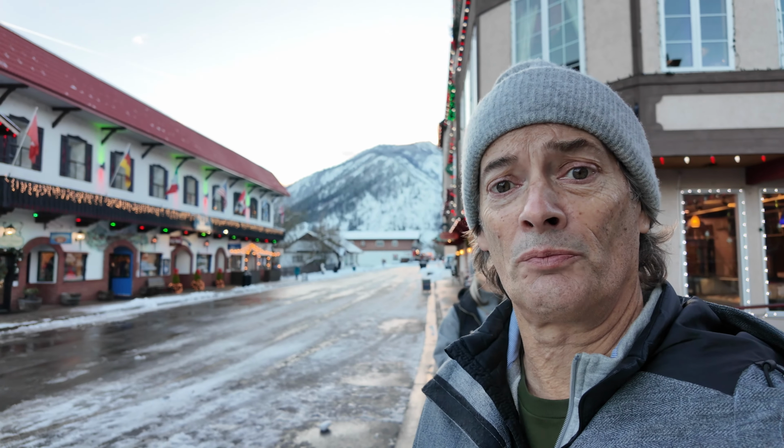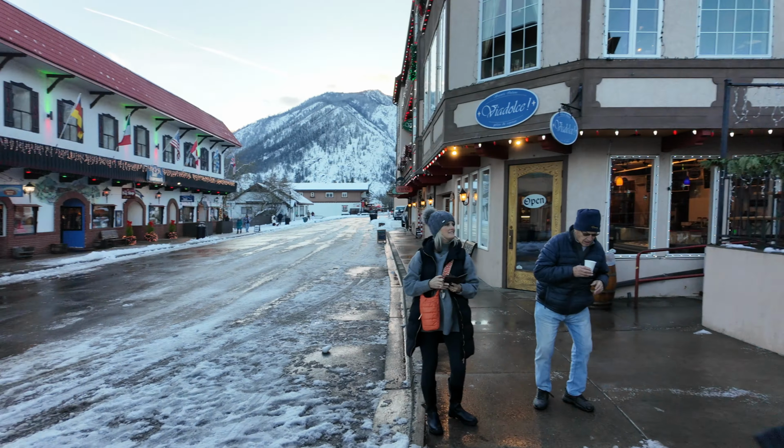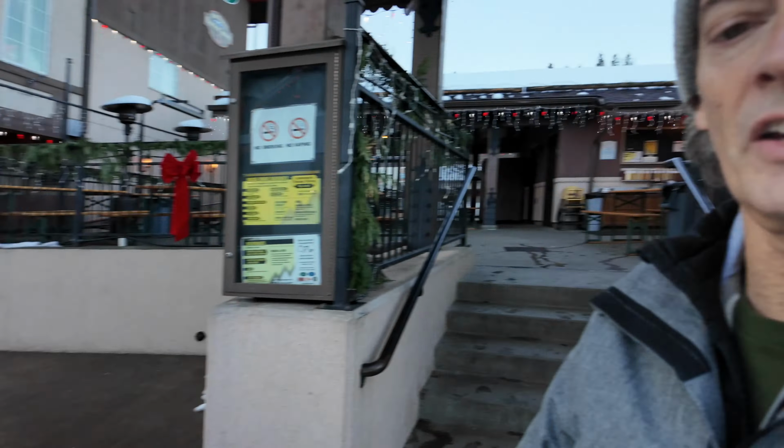We've made it to Main Street in Leavenworth, and it's really cool. We got the mountains right back up there. It's snowy. What's that? Let me take a picture of you. Okay, gonna get a little photo here.